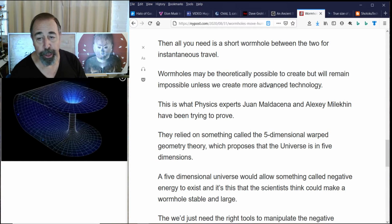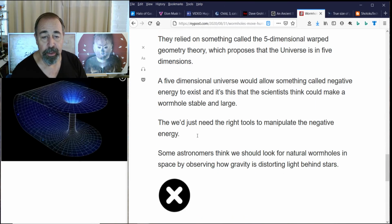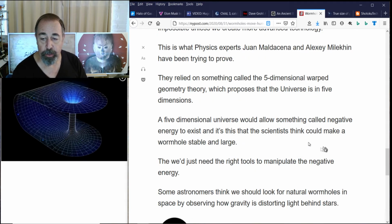We'll need more advanced technology. These physicists relied on something called five-dimensional warped geometry theory, which proposes that the universe is in five dimensions. That fifth dimension allows something to be unlocked called negative energy, and this is needed to make the wormhole stable and large. Then we just need the right tools to manipulate the negative energy. Some scientists think we should look for natural wormholes in space by observing how gravity is distorting light behind stars.